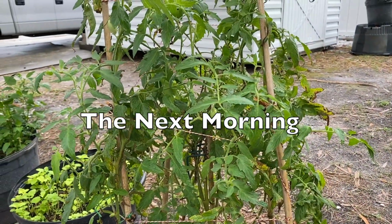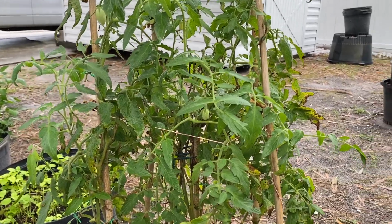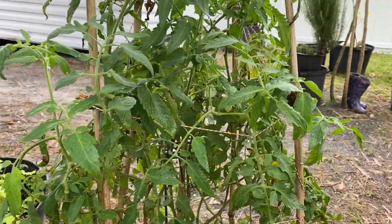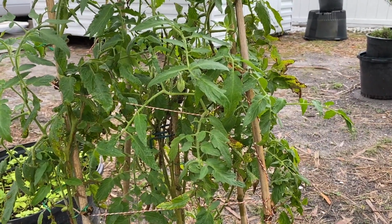Well, somebody was busy in the rain. I have one Roma tomato left, and the big one is gone. Yep, thinking our friend the raccoon came for a visit.